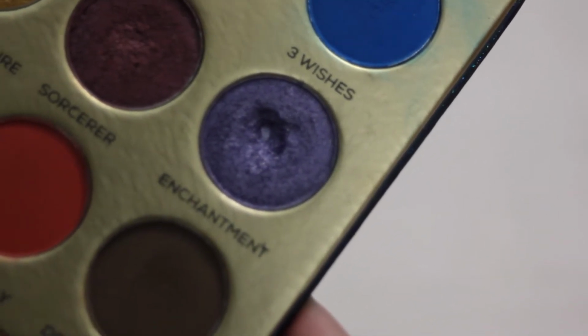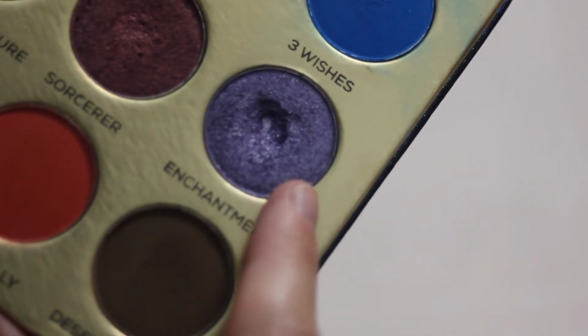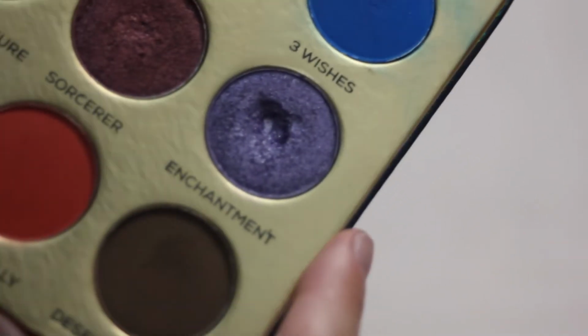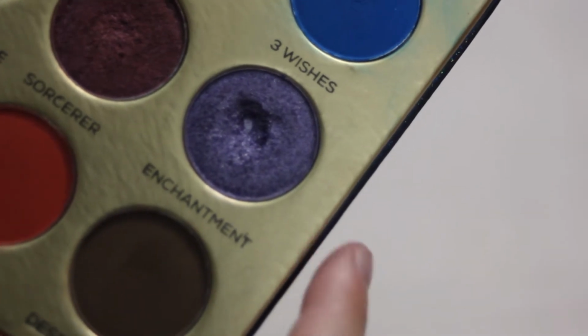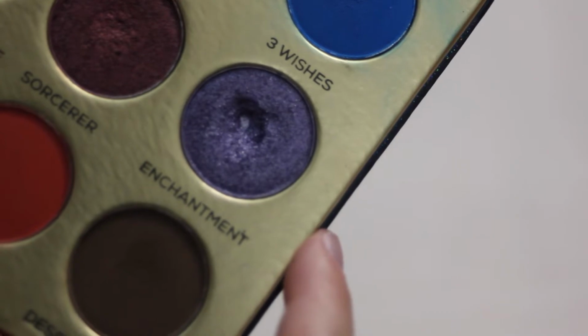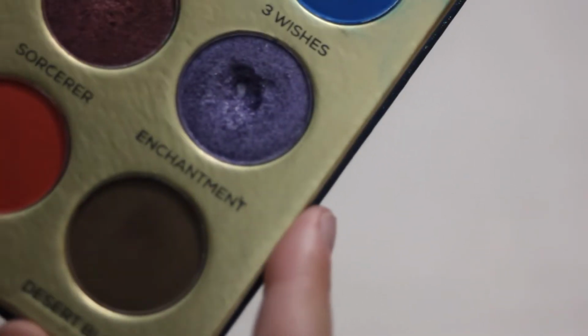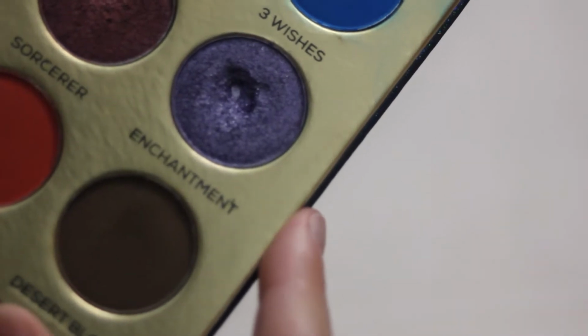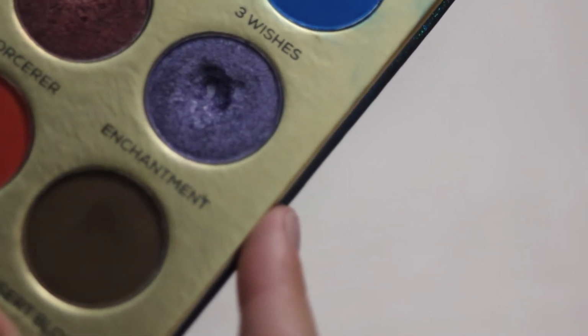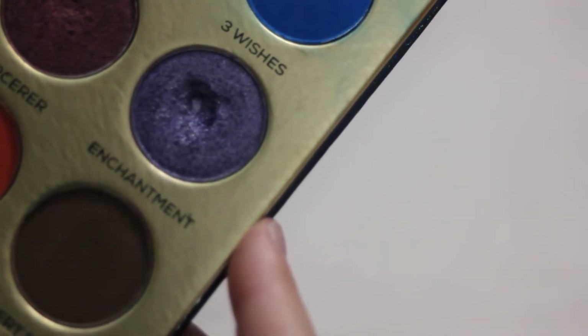I absolutely love this shade. This is probably my favorite shade in this palette, and it's just absolutely beautiful. I love wearing this all over my lid. I think it is just absolutely stunning, and one of my favorite shades in my collection and definitely my favorite shade in this palette, and I'm so happy that it is showing some love and it now has a pan in it.